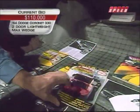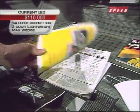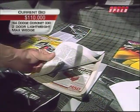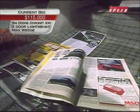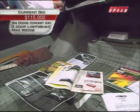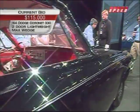Got to say this one thing too, I have a personal connection to this car. I wrote a story about this car back in 1990. I called it the aluminum soda can, 425 horsepower soda can. Back in my old days at Chrysler Power Magazine, I know this car well. I love this car. It's cool. According to the seller, one of only four two-door lightweight Max Wedges known to exist.